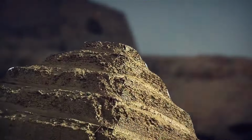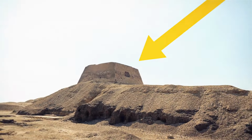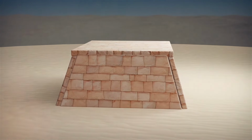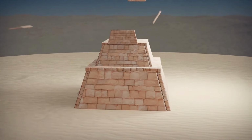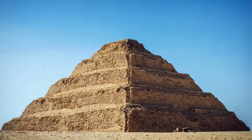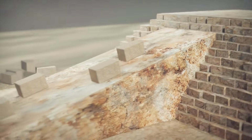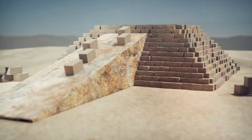See, before Djoser's tomb became a pyramid, the idea was to construct a simple mastaba. This type of tomb was pretty common in earlier periods, a flat-roofed rectangular structure with sloping sides. But after the original mastaba was finished, they decided to expand it a bit by adding more layers on top. And then they added even more layers, until the construction reached 6 distinctive steps, each one smaller than the previous. And they probably did all this by raising those heavy stones using ramps, not a water-powered elevator.